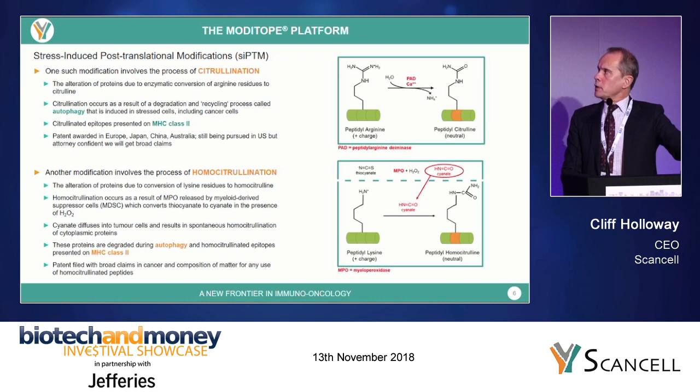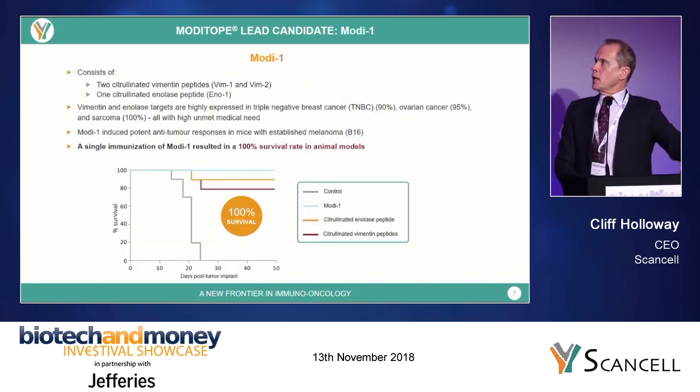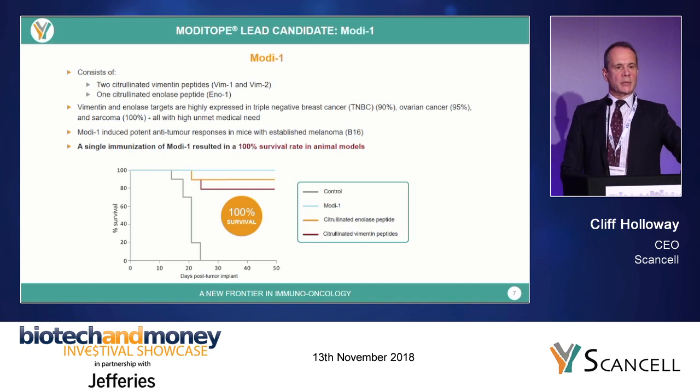So, case in point, our first program, as I mentioned, is MODI-1. That will be based on the citrullinated antigens, and MODI-2 will be focused on homocitrullination. So MODI-1, the first program to go towards the clinic, consists of 3 citrullinated peptides, 2 of those coming from vimentin and 1 from enolase. And both vimentin and enolase are highly upregulated in cancer.